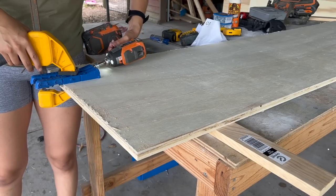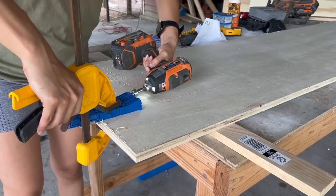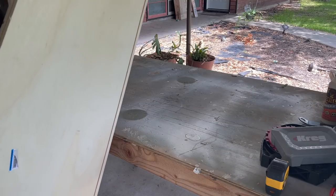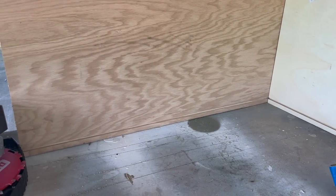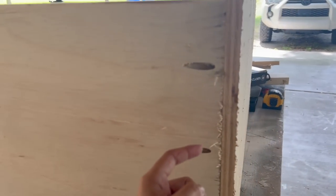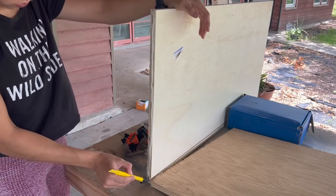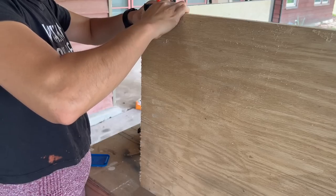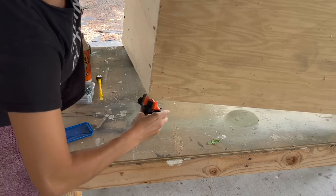I will be joining them using pocket holes because you guys know I love using them because they're so easy to create and use. I made sure to align the dados I created and then secured the boards with some wood glue and pocket hole screws. I found these corner clamps off of Amazon that I thought would be very helpful, so if you struggle with making sure you get everything squared, you would definitely benefit from these.